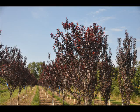The Thundercloud is a nice plant too. It needs more space. When you plant these, don't plant them too close to the house because they'll grow into the house.